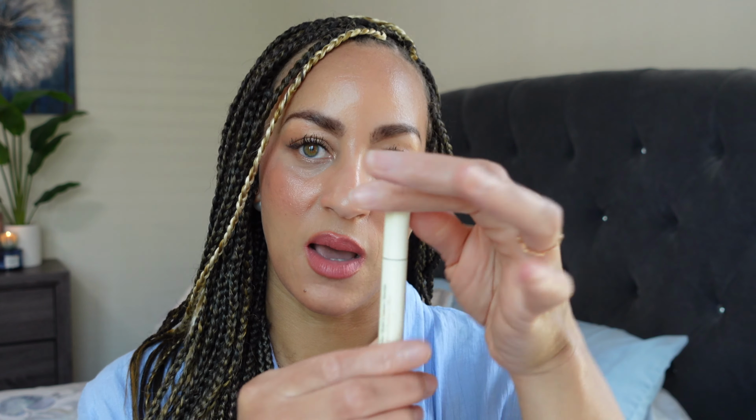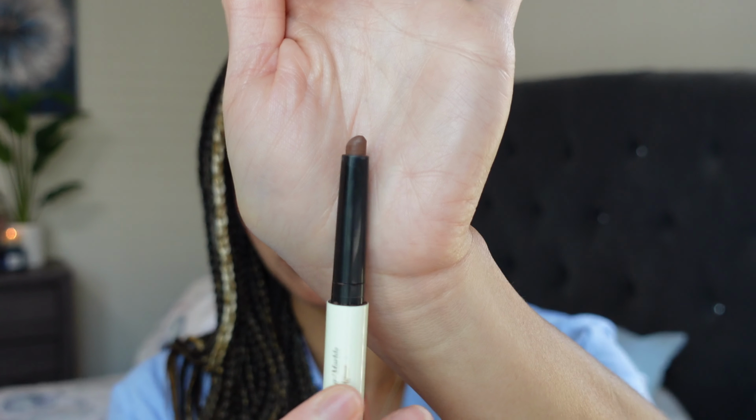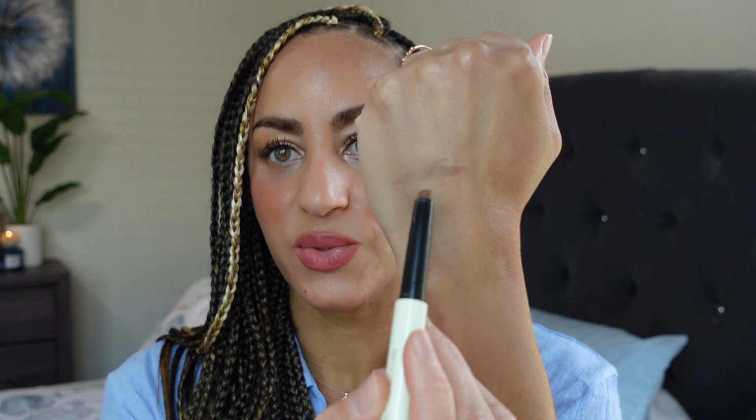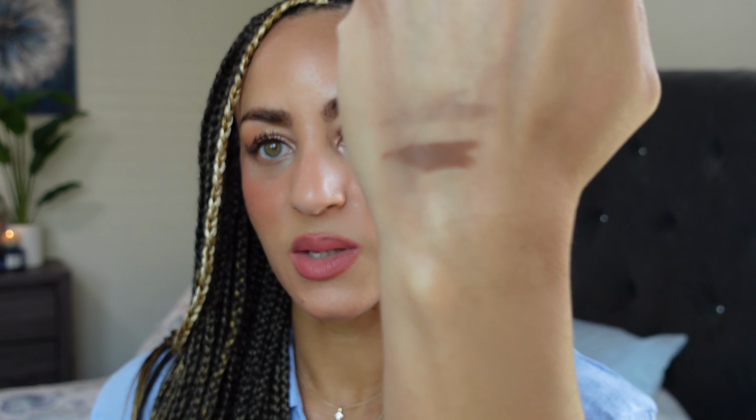This is the Victoria Beckham Stylo Contour pencil, and this is in the color Marble. As you can see, it comes with a little pencil head. Of course, it's thicker than a pencil, but I just want to give you a comparison. So that is the color. You can see it's a lot warmer in tone. Look at that stick, it's still on there, and it's pretty solid.